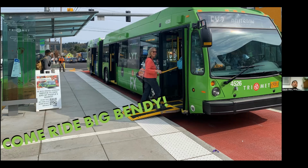Awesome. All right, I'm going to jump to Hannah's question. Is the cost of ridership and the user experience, the HOP pass, the same as riding the MAX, regular bus, etc.? Is the cost of ridership the same? I'm not entirely sure. I can get back on that question, though.